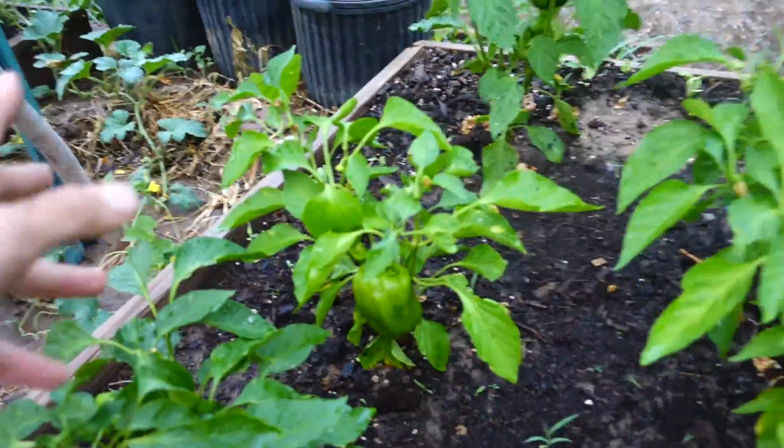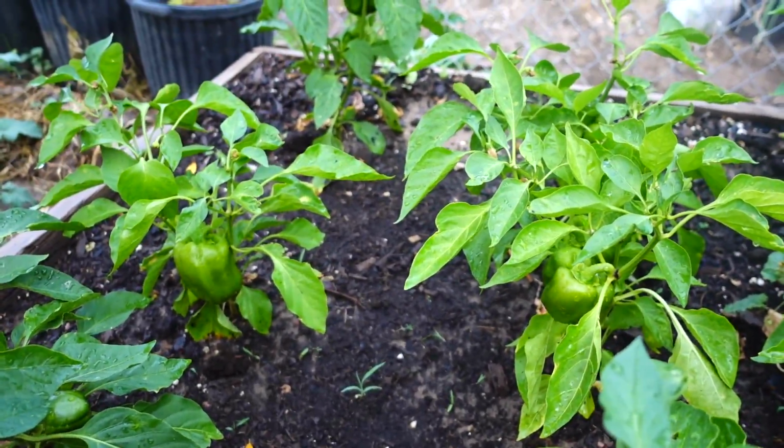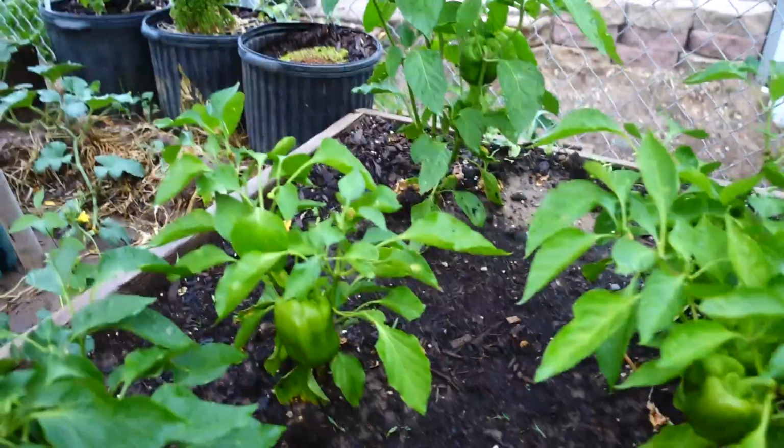All right, so now we get on to here. I picked a couple of these guys because they were suffering from that rot I was telling you about, and I just gave them to my chickens. They don't really eat them, but I'm pretty sure something will eat them. So that's that. But there's a couple.